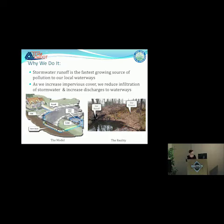The model on the left shows, in theory, how it should all work nicely, where the water runs off a residential lot, goes into the street, is collected in the storm drain, and then gets discharged out into the waterway. But the reality on the right is that our runoff is causing massive erosion and is a distributor of pollutants into our waterways.